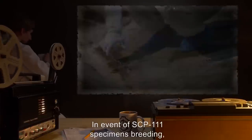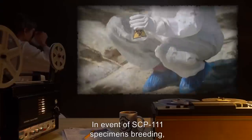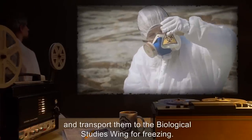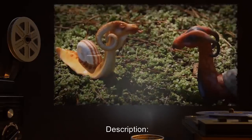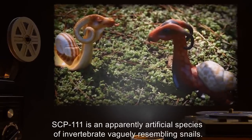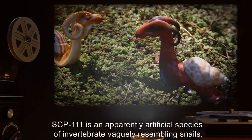In event of SCP-111 specimens breeding, personnel are to collect all eggs and transport them to the Biological Studies Wing for freezing. Description: SCP-111 is an apparently artificial species of invertebrate vaguely resembling snails.